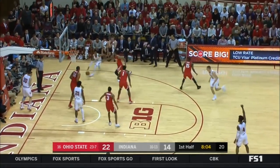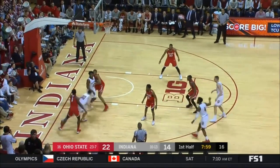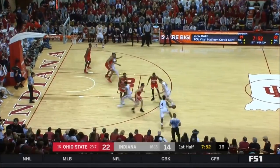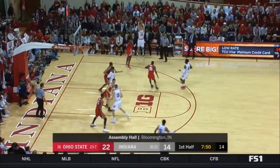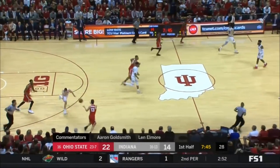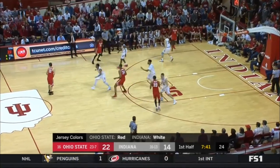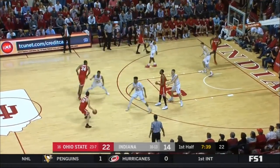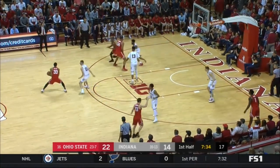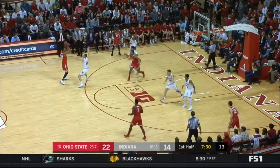Looking for Hartman. They kick it all the way out to Johnson. Johnson able to drop. You're up 8. And that's what Chris Holtmann was imploring his guys to do. Hartman for 3. Right to Bates Diop. Rockets almost gets it picked off. You also got to be careful when the guys get their hand underneath that ball. And we see it far too often.